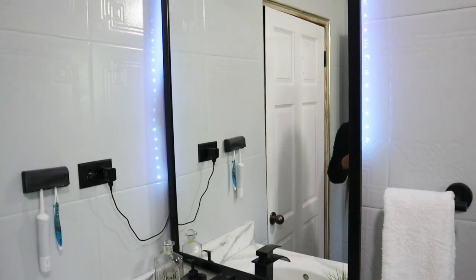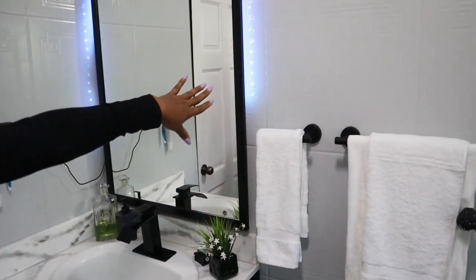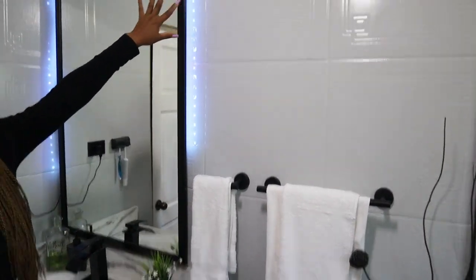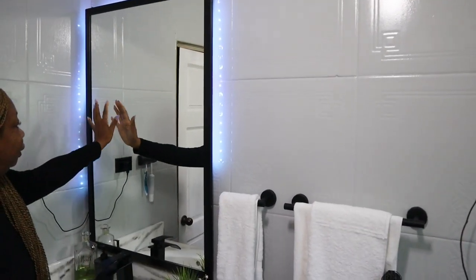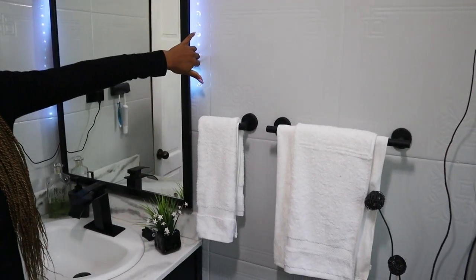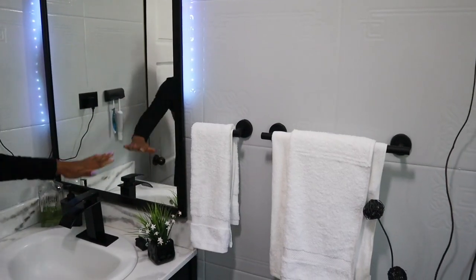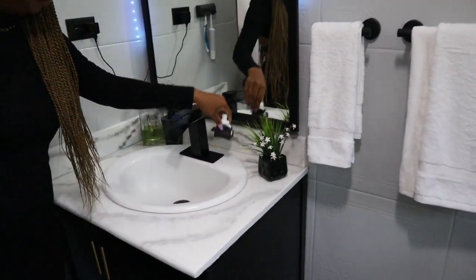Okay guys, I'm just going to give you some more details about some of these items that I DIY'd. So this is the floating mirror I did. I cut it down to the desired size that I want. Then I created a floating wooden frame at the back, after which I used some black acrylic molding strip to frame the mirror, and I added lights at the back.